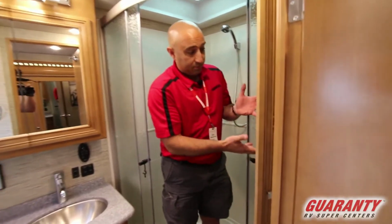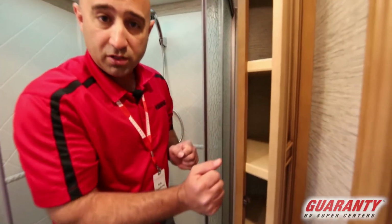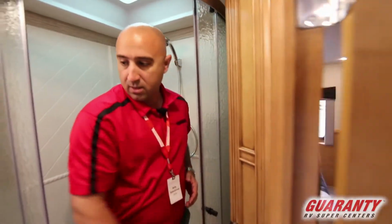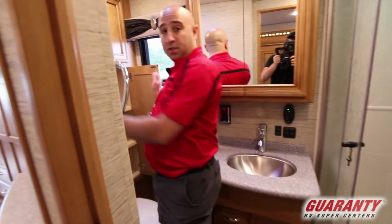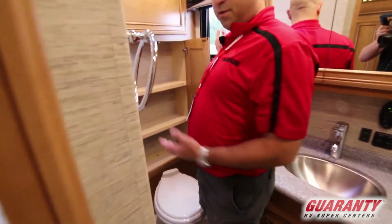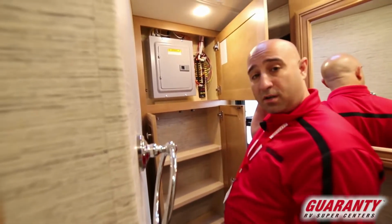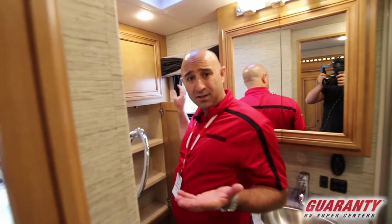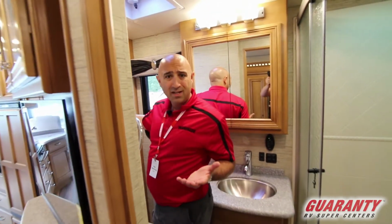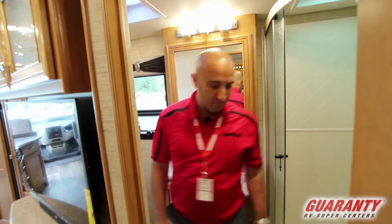You'll also note you've got a beautiful linen cabinet in here as well. That's going to be perfect for storing bath towels, washcloths, and stuff like that. And you've also got extra space back behind the toilet as well. Another thing that is kind of handy, you've got your main breaker and your big fuse panel in here as well. It means you're not going to have to go outside into the great outdoors when it's raining if you happen to have a small electrical issue. You ought to be able to troubleshoot it from right there.